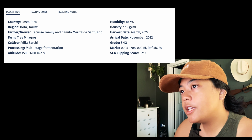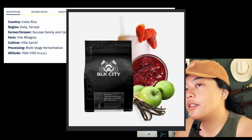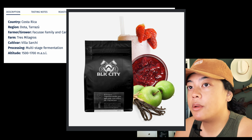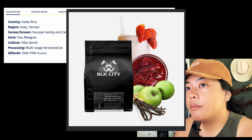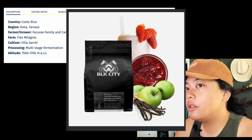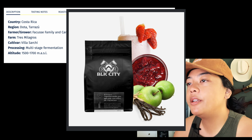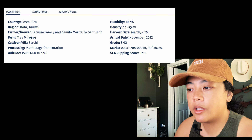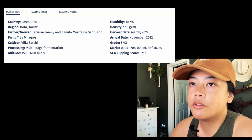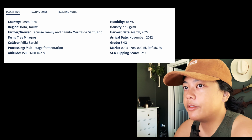But this Costa Rican, I'm very excited about this. I haven't had something like this since my last Costa Rican from Villa Sarchi, from the same cultivar. I don't know if it was the same farmer, but it's from the same cultivar, which is like the same varietal basically, but the varietal has been sort of engineered in a way. I think that's my understanding of cultivars versus varietals that are straight up like Bourbon or whatever.